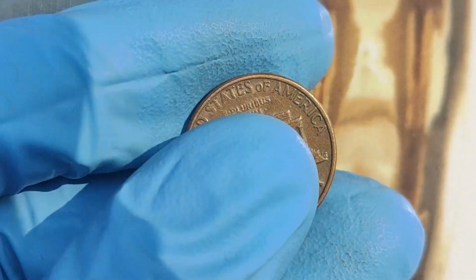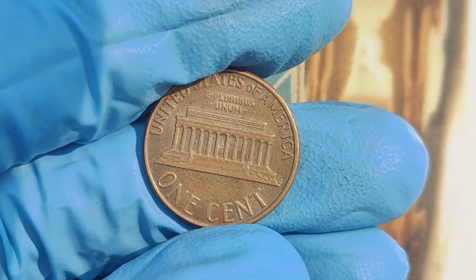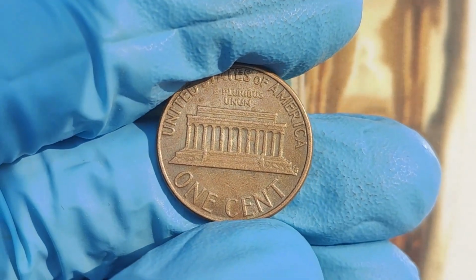not every 1980 penny without a mint mark is valuable. Its worth depends on specific factors like its condition, grade, and provenance. This is why it's crucial to know what to look for. Don't worry, I'll walk you through it.